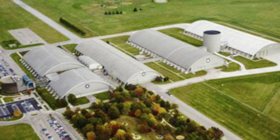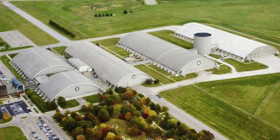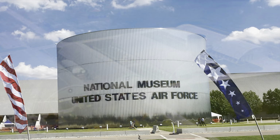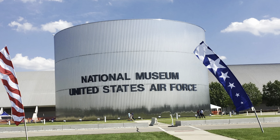The museum has more than tripled in square footage since then, with the addition of a second hangar in 1988, a third in 2003, and a fourth in 2016. Additionally, in 2004, its name was changed to the National Museum of the United States Air Force.